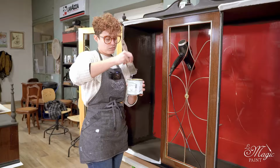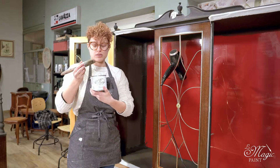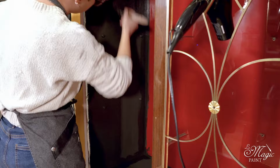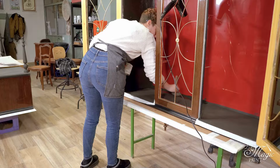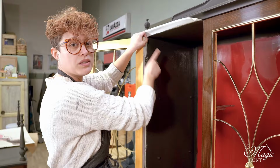I protect the inside of the cabinet before putting up the wallpaper so that any glue residues can be easily cleaned, and I do it with the satin protective paint. As long as the protective paint is wet, so it re-moistened the tape for me, I'm going to remove it so I don't risk pulling off the paint.